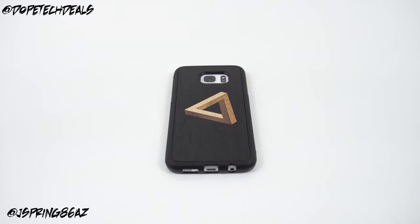I'm also going to show you guys the case that I'm currently rocking on each of the phones. That way you guys can check out and sort of see if you like the case. I'll link all the cases below because people usually ask me about them anyway.